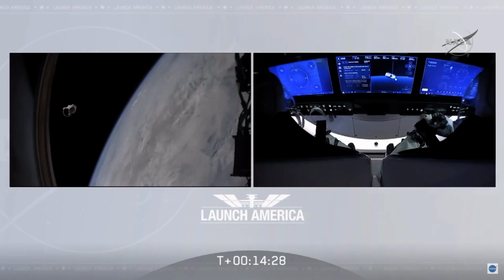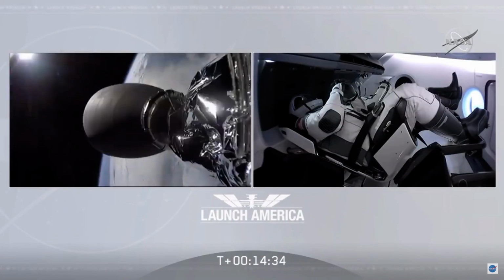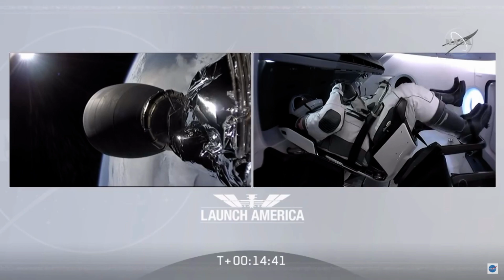Also heard good activation of the ECLSS. That's the Environmental Control and Life Support System. That's everything controlling their atmosphere, just keeping Dragon a nice, safe, habitable environment where they're going to be living for the next 19 hours until they arrive at the space station.